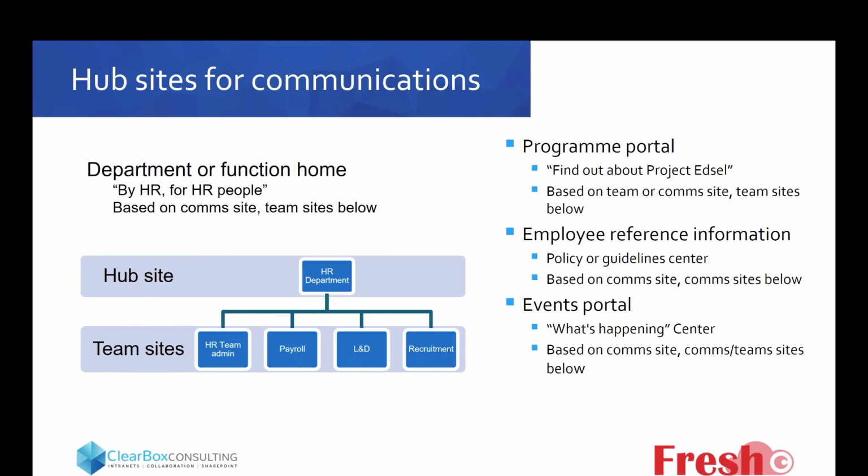And the last one I thought of is an events portal. So imagine you run a whole series of projects that might only last for a month. Each one of those could have its own team site, and then it would be nice to use a hub site to say, what are the current 10 events we've got going on at the moment and what's happening in those, and then I can drill down into the specific ones.